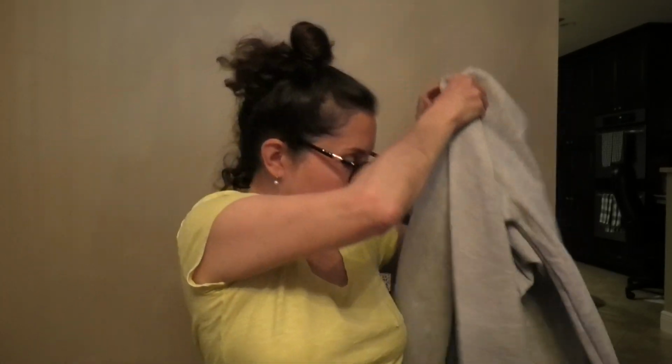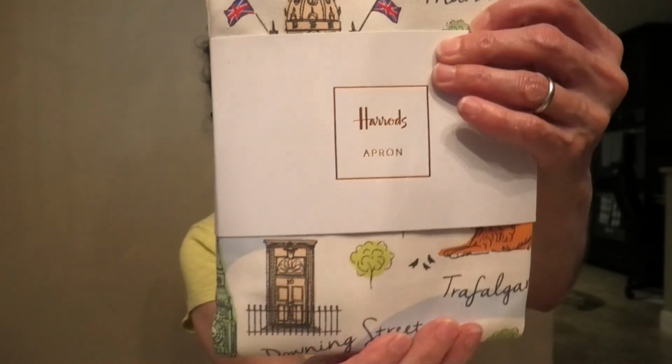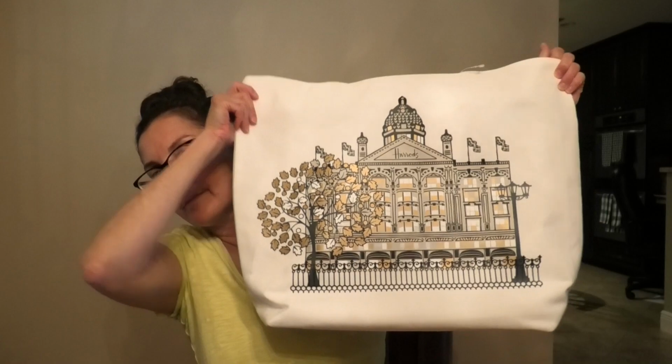Let's see. Oh, one more thing from Norway, I had to get my troll sweatshirt. And what is a trip to London without going to Harrods? I got an apron from Harrods. Looks like that. I got, let me see if I can reach, a bag from Harrods. Looks like that.